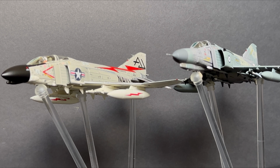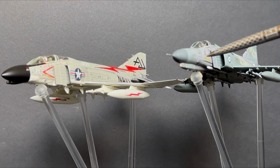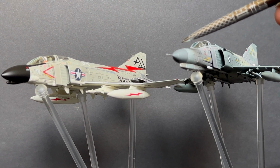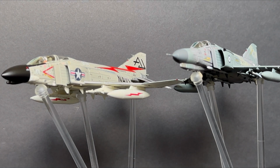And speaking of omissions on this one, there's no quote-unquote bird slicer IFF antennas. There should be a panel here which features 4 antennas, and that's for the updated IFF system that was installed on the AUP Phantoms. Unfortunately, it is not modeled on this F4, and that's an unfortunate miss, because I think if they had gotten that right, along with getting the aft radar warning receiver antenna correct, it would have been a really amazing model.